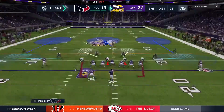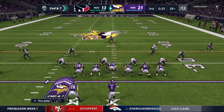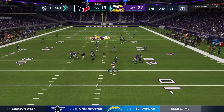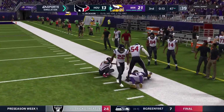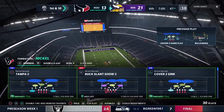Here's 2nd and 7 now from the 28. From the gun, it's Jackson. To the right side, and he's got more complete. And he'll be taken down, but not before they work it across midfield. A really nice gain of 25 yards.